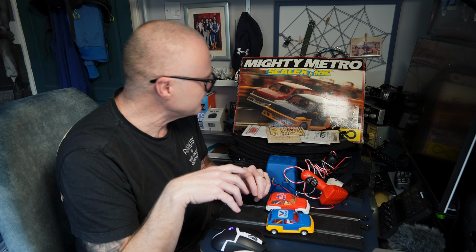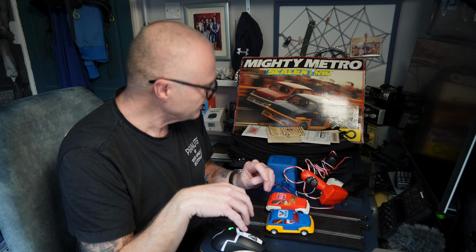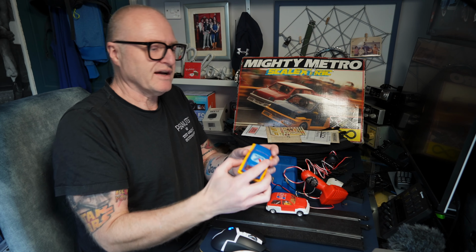But with this being the first one I ever owned myself, and I didn't buy it new, like I say, the missus bought me it new, I thought I'd just bring it down after digging it out. But anyway, I'll show you the cars.